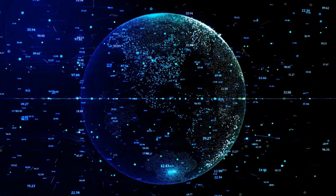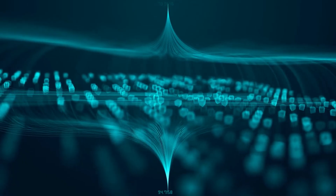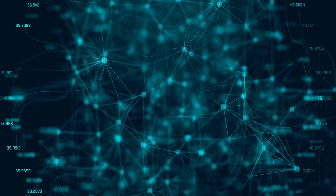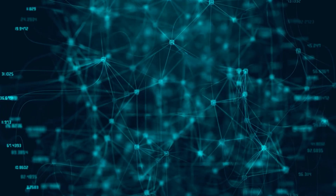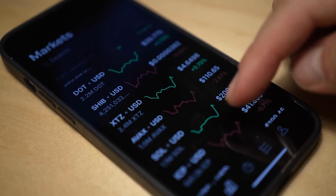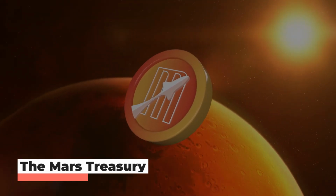The following are some of the unique innovations found in the Mars ecosystem. Integrated native stablecoin within the DeFi protocol. Treasury asset classification mechanism. Mintage control mechanism. Anti-bank run technique. Let's discuss the Mars Treasury.